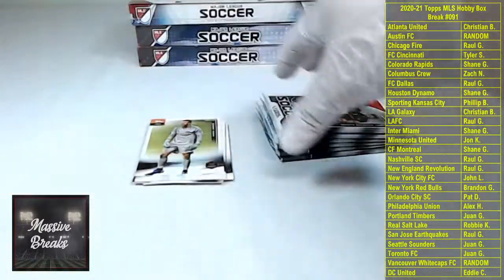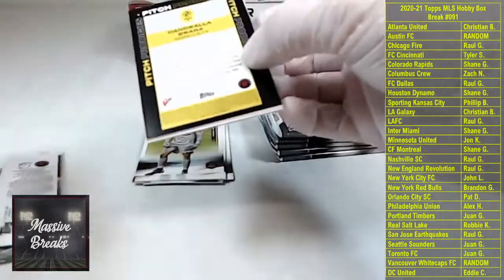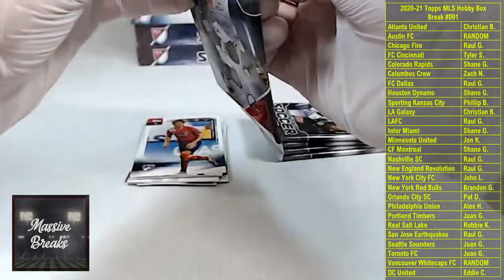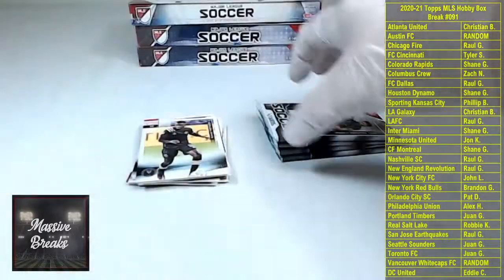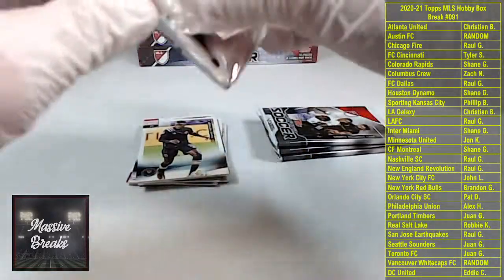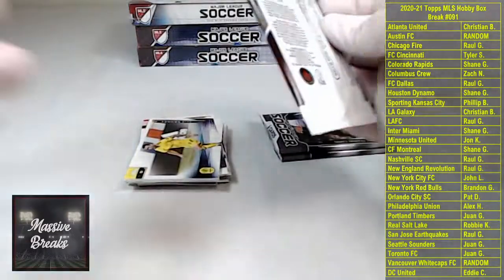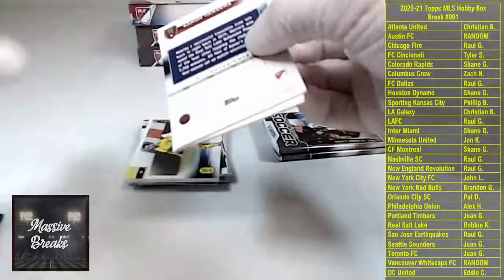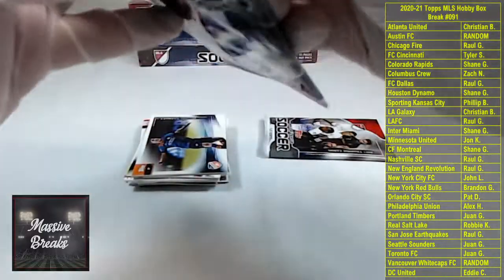If you think I missed something, and I have, hate to admit it, but I have missed some things from time to time. Last break, I think I caught it in sorting, but I had a Real Salt Lake, I think it was the goalkeeper actually, who was great last night. Saved a penalty from Vela. But anyway, he missed a, his number is red, numbered to 10. And it looked to me like it was part of the design.